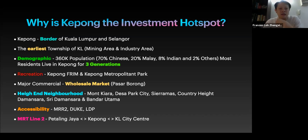And then you can also know Kepong is very famous for the wholesale market, Pasar Borong. The lifestyle there is actually very early. The business starts from 3 a.m., and you can see the traffic starting to move from 2 a.m. onward in this area. That's why I like this place. So you have a different lifestyle of night entertainment. And this area is very near to certain high-end neighborhoods, which are Mount Kiara, Desa Park City, Sierra Mas, Country Heights, Damansara, Sri Damansara, and Bandar Utama.